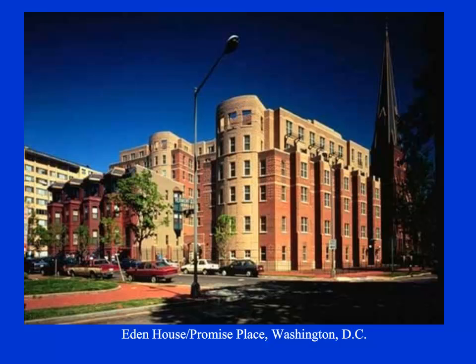Finally, just some examples that higher buildings can be designed well and fit into neighborhoods, although these are in the exceptional larger cities in America, and not many nonprofits are doing these. Eden House and Promise Place in Washington, D.C. combine the renovation of a 5-story brick townhouse with a mixed 7- and 8-story elevator apartment.